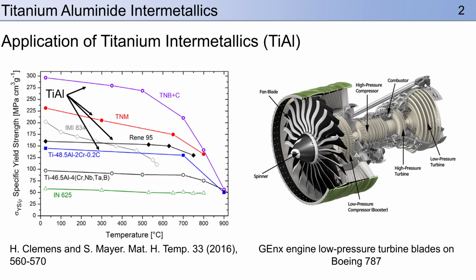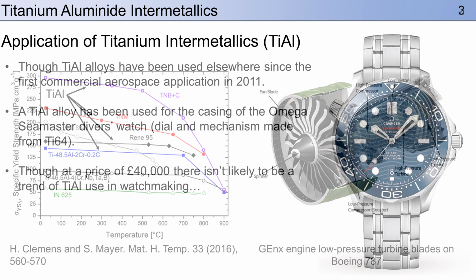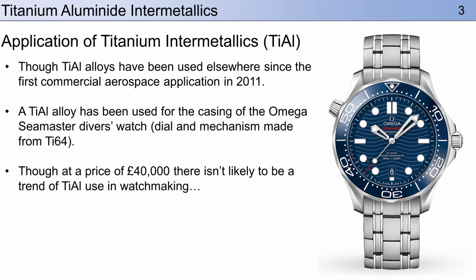The most famous application of titanium aluminides is the low-pressure turbine blades in the GEnx engine on Boeing's 787 aircraft in 2011. However, there are other commercial applications of titanium aluminides. For example, a gamma titanium aluminide alloy has been used for the casing of the Omega Seamasters diver's watch. Though at a price of £40,000, there isn't likely to be a trend of titanium aluminides in watchmaking.